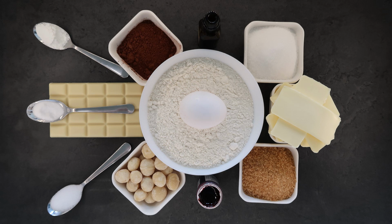Here's what you'll need for them. 125 grams of butter at room temperature, 75 grams of white and brown sugar each, an egg, 5 grams of vanilla extract, 15 grams of cocoa powder, 50 grams of macadamia nuts, 100 grams of white chocolate, 250 grams of flour, 6 grams of baking powder, 2 grams of baking soda, 5 grams of salt, and last but not least, red food coloring.